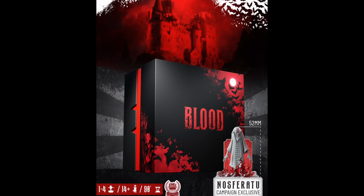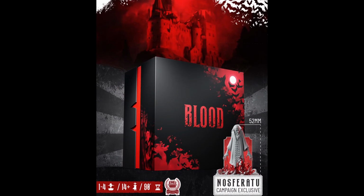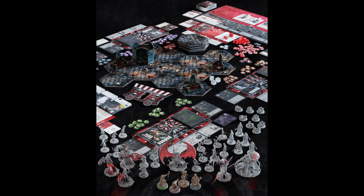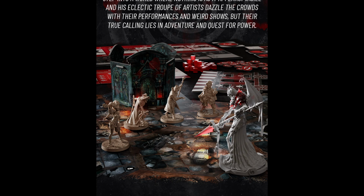Blood, an amazing-looking boss battler from Ludus Magnus, is also live over on Gamefound. Again, here the miniatures look amazing, but the proof is in the gameplay. Ludus Magnus has finally delivered in a big way on many of their outstanding campaigns, so this is one I'd keep a close eye on if you're interested.